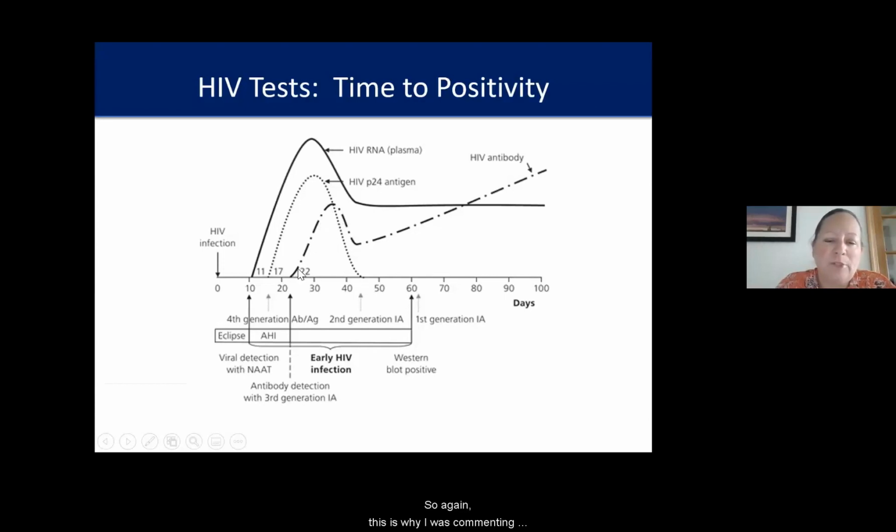So again, this is why I was commenting on the distinction between the 4th and the 3rd generation test. The 4th generation test has both of these things, the P24 antigen and the HIV antibody. So you'll see that it's going to turn positive a little sooner after HIV infection than the older version. But I would caution you, if you have a patient that you're concerned may have acute HIV infection, the appropriate test to order is the HIV PCR. So this is HIV RNA PCR up here.